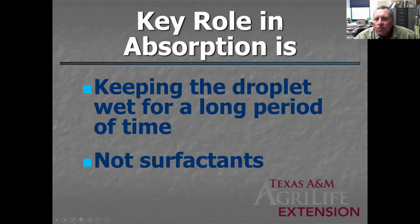And so the key role in absorption of foliar fertilizers is keeping the droplet wet for a long period of time. And so the best time to apply a foliar fertilizer or a nutrient that you're trying to get into the plant is when you have a fog or a drizzle or a heavy dew, because the plant leaves are extremely wet. And so what you want to do is keep that solution wet for an extended period of time.